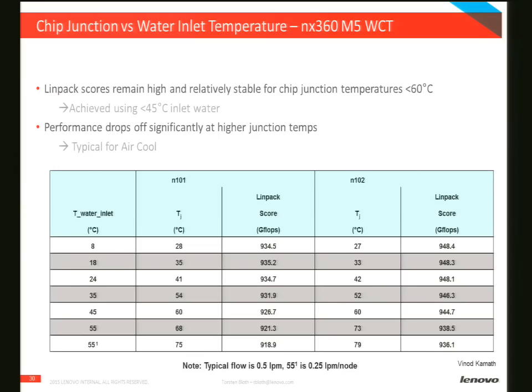That's just a different view of what we measured. We just picked two compute nodes, so that's one, and that's the other. And we tried varying water inlet temperatures and measured LINPACK performance. So we started from a very cold 8 degrees C inlet temperature. You shouldn't do that. That doesn't work for most of the data centers. But 18 degrees up to 45, that is normal, that our data center usually can achieve. You get a junction temperature that, even for 45 degrees C inlet temperature, is not higher than 60 degrees.